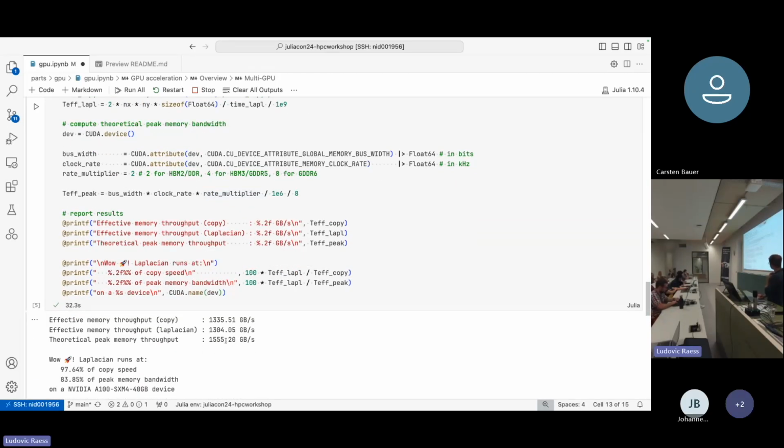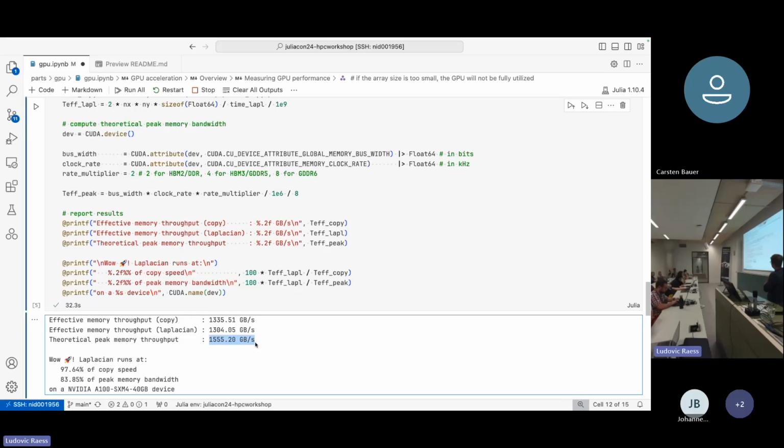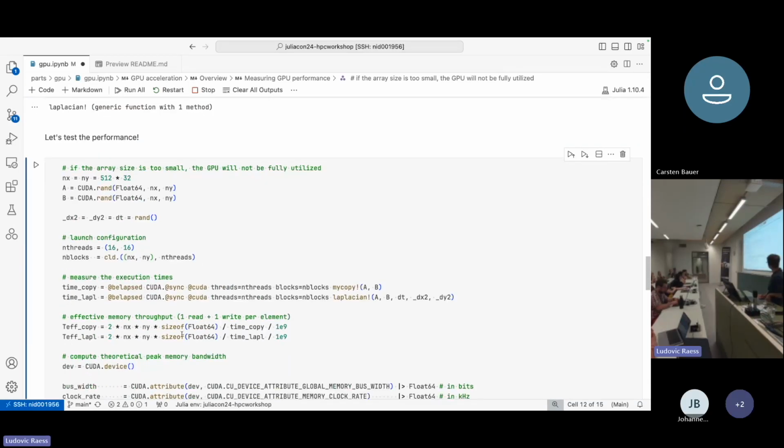But if you Google the NVIDIA A100, the one that's in Perlmutter, they announce it with 1.5 terabytes per second of memory throughput. That's what our theoretical prediction returns, so 1,500 gigs per second. The memory copy, so only copying A to B, runs at this 1,300. So there is some overhead, and I guess there are certainly little things one could improve in this very naive memory copy code.